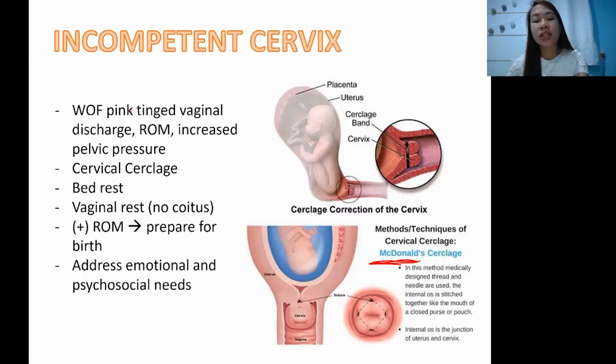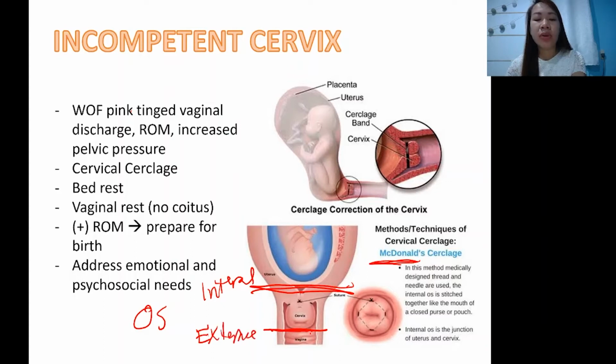So take note, class, ito ang cervix natin. Yan yung cervix natin. Now, class, meron tayong tinatawag na os. Ang os, pag nakita nyo yan, it means opening. Meron tayong internal os and external os. So, in this portion, yan yung tinatawag nating internal os. Ito, class. Itong opening na to, yan ang internal os. Yan. Okay, and yung opening sa baba, yan naman yung tinatawag nating external os. Okay? Now, when we say McDonald's cerclage, tatahiin natin yung sa internal os dito sa portion na to.